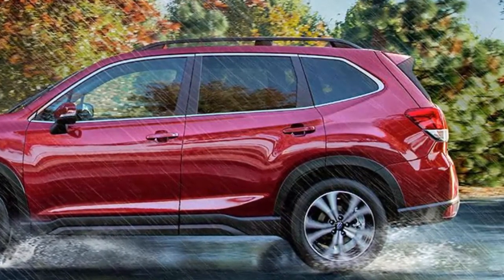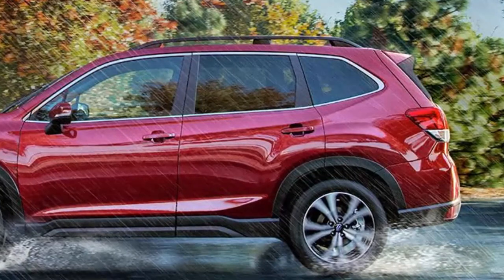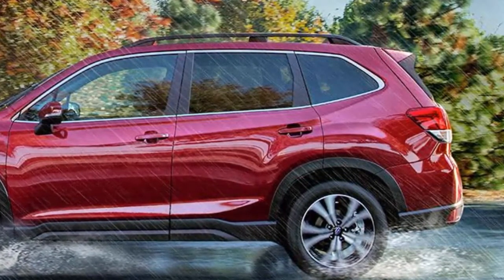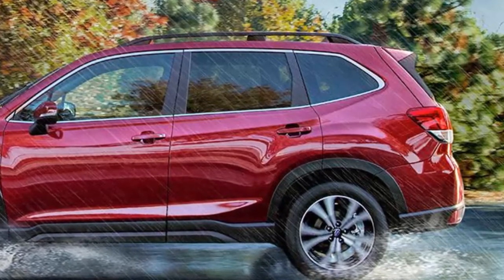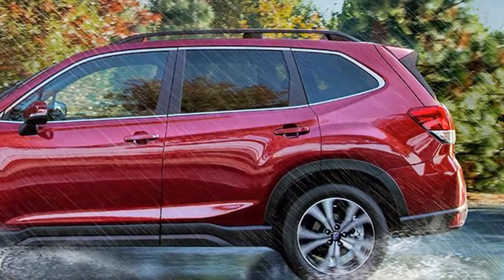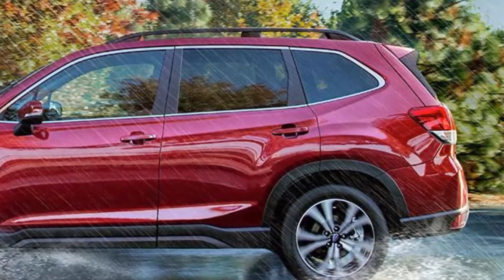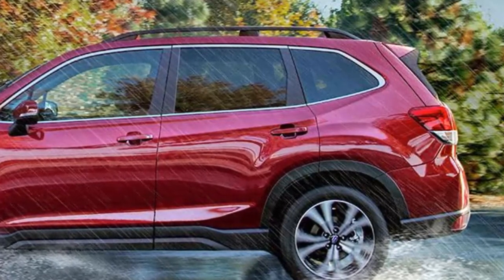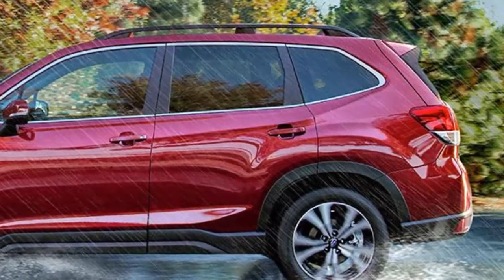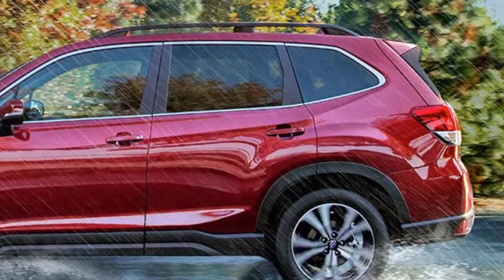In its place is the new Subaru Forester Sport, a version of the SUV that mixes mild performance enhancements with a dash of special styling sauce. The Sport shares the same engine as the base Forester, a 2.5-liter 4-cylinder that has been updated to produce 182 horsepower and 176 pounds-ft of torque.